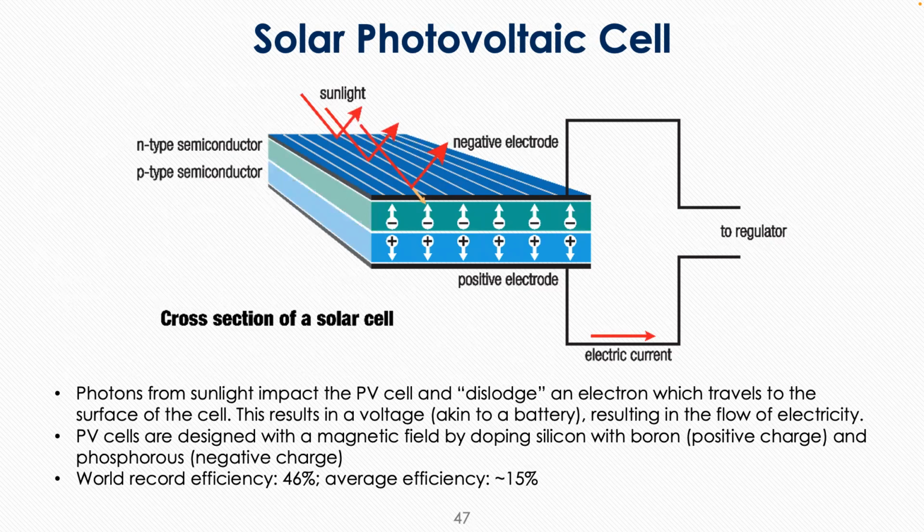So the way this works, you have what is known as a photovoltaic cell. You have a negative electrode and a positive electrode, and sunlight in the form of photons will impact the cell. And essentially what happens is they excite the electrons, it dislodges the electron, which moves it closer to the surface of the cell. And so when that happens, you have a separation of your positive and negative charges, which creates a voltage. Okay, so that's going to induce an electrical current. It's basically wanting to move these electrons in this circuit, right? So that is what leads to a flow of electricity.